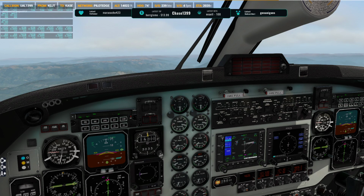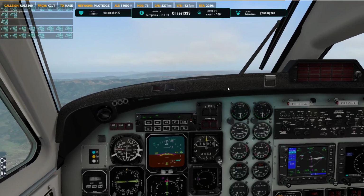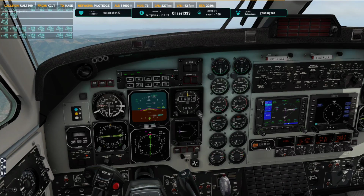Circling, I don't believe is available. Stand by now. All right, from Carbondale, cleared visual 15, and if possible, right traffic for visual 33 would be great. United 1399. United 1399, yeah, this approach is specific for runway 15. No circling minimums are published, so you can always cancel your IFR and take it VFR if you like, but cleared Roaring Fork visual approach to runway 15.